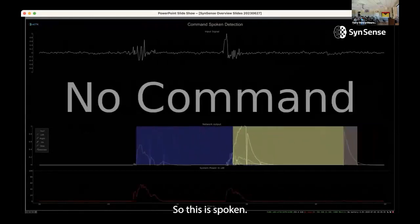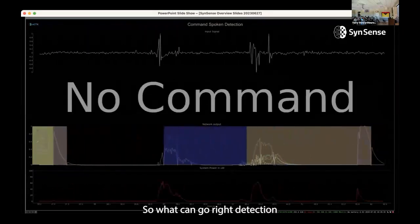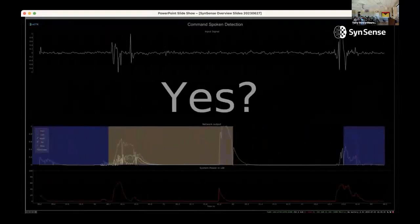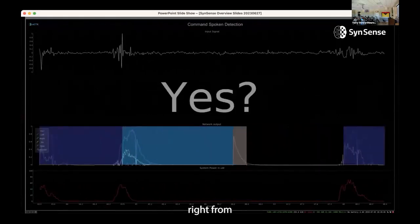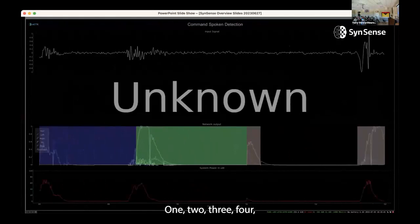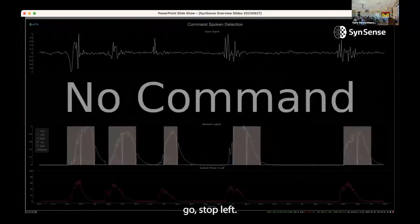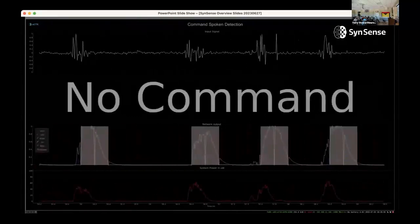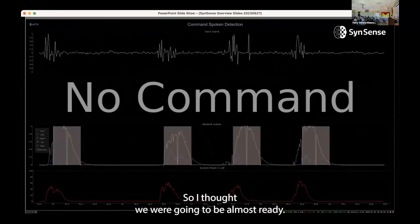So this is a spoken command detection. Right. Right. 1, 2, 3, 4. Go. Stop. Left.